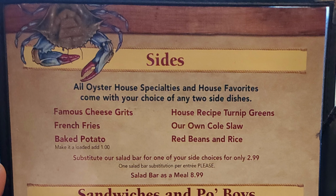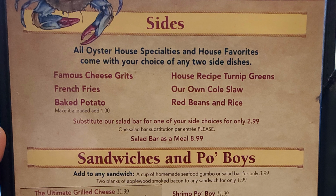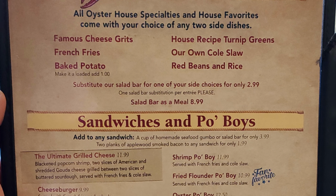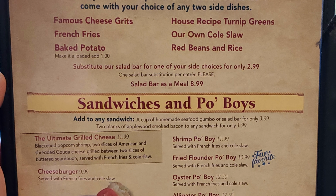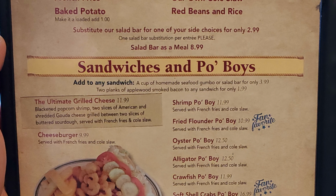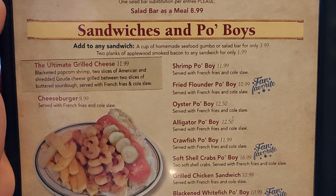Then we have our sides. All Oyster House specialties and house favorites come with your choice of any 2 side dishes: famous cheese grits, house recipe turnip greens, french fries, our own coleslaw, baked potato, red beans, and rice. And you can substitute our salad bar for one of your side choices with a little price upgrade of $2.99. And you can get the salad bar as a meal for $8.99.